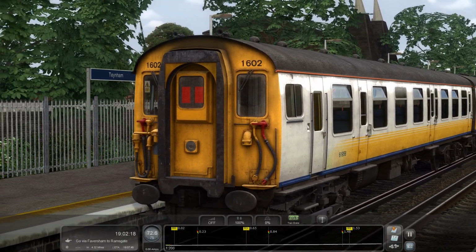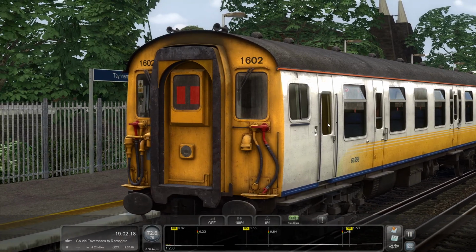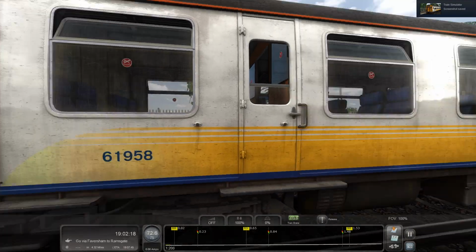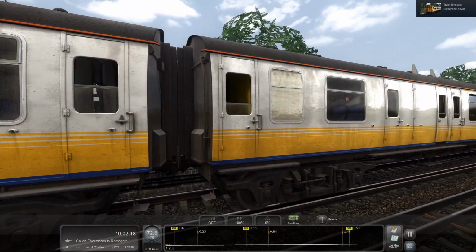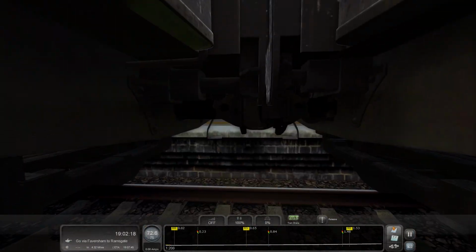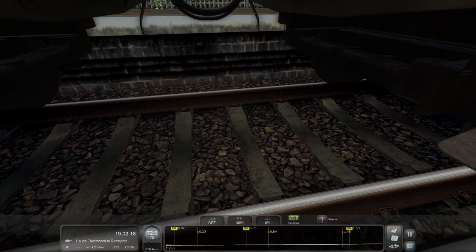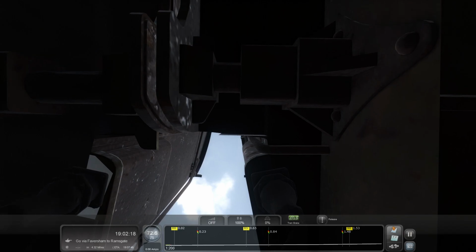That's 2 square. Ugly. Like that. I do like the Connex livery. Very early 2000s. This shows off the lack of buffers. I want to have a look at that actually.